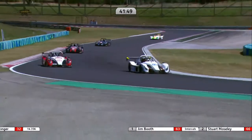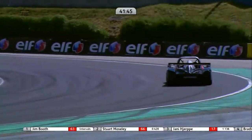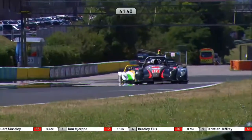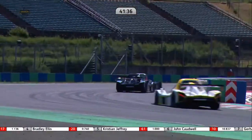Here we go again. Mosley back to Booth. He's managed to break away from Yanni, but now Booth will be slowing him down. Oh, Yanni wide. Yeah, and you could hear that before we saw it. Are they going to back up again? This could put the race right back on the table again.